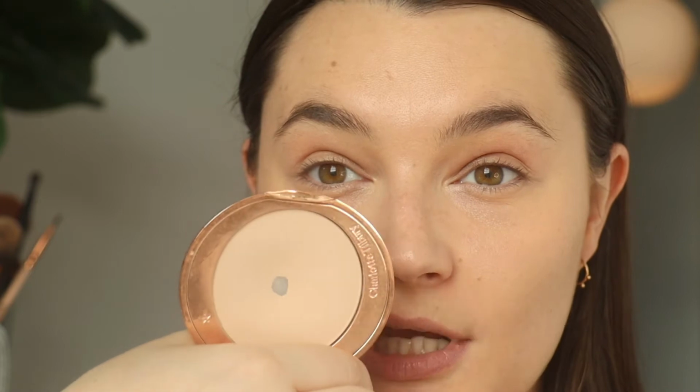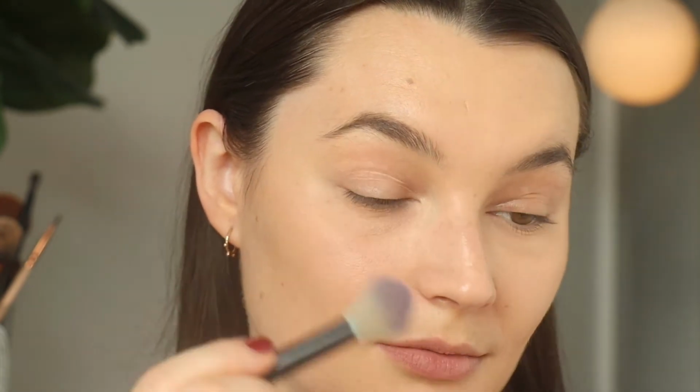If I wanted to cover blemishes or anything like that, I would probably opt for maybe one shade darker than this, but under my eyes and through the centre of my face, I do think it looks really nice. So I'm just going to powder that down. I'm going to use my Charlotte Tilbury airbrush powder, as always. I'm only going to go around my eyes because we do have some cream products to use on the cheeks. So I'm going to do some bronzer and then we'll come back and test the blush.